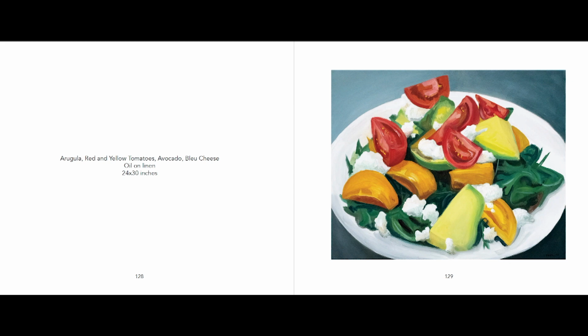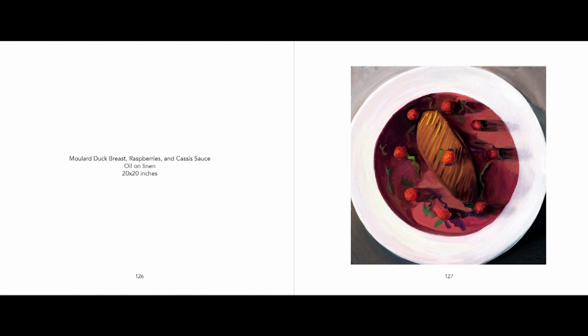This is arugula, red and yellow tomatoes, avocado, and blue cheese, a salad. Again, oil on linen, 24 by 30 inches. This is a moulard duck breast viewed from the top with raspberries and cassis sauce. Oil on linen, 20 by 20 inches.